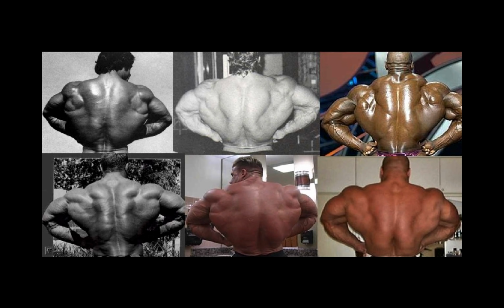Hey guys, what's up? It's Atominator here, back again, continuing off my series about the best poses of all time. Last time we checked out the best rear double biceps, and this time we're going to be moving on to the best back lat spread ever. So I'm going to be discussing a bunch of bodybuilders, listing them in no particular order, but at the end I will give you my top overall pick. So let's jump into this thing.